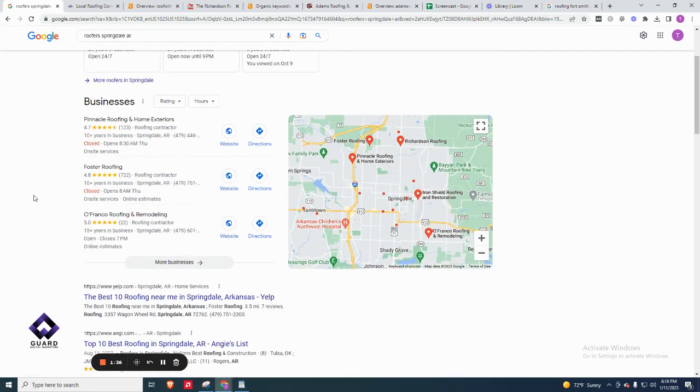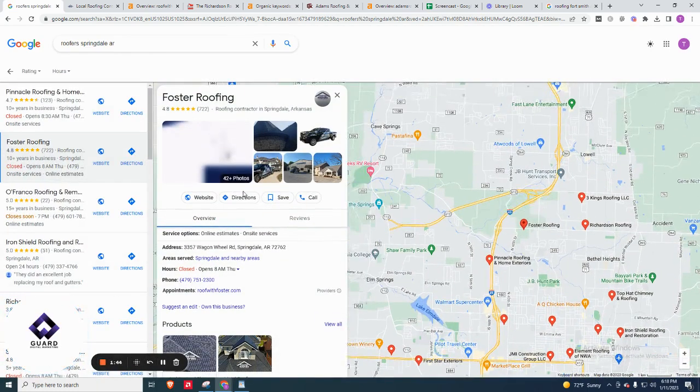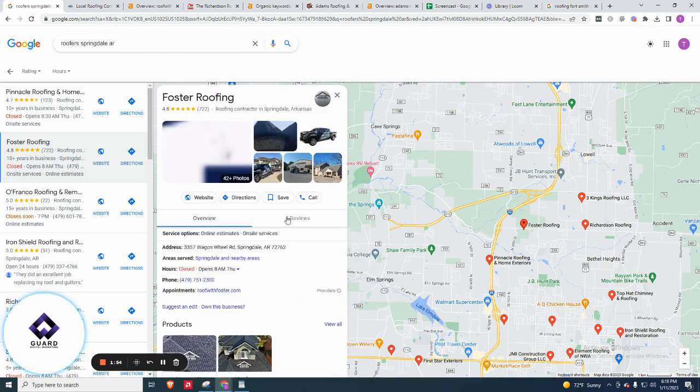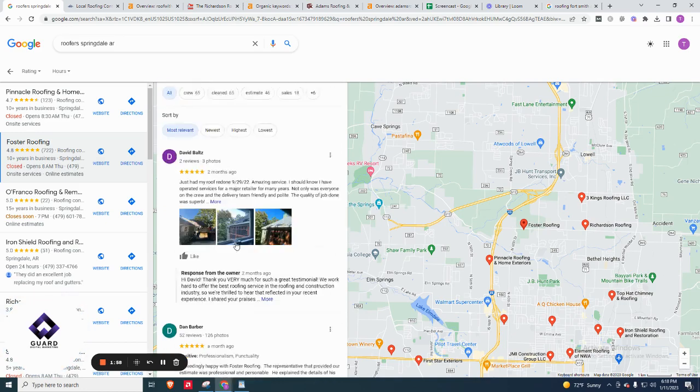That may have to do with your website, but it looks like your business profile is obviously doing quite well. You guys have a great amount of reviews with a super high rating. I would be posting a lot more pictures in here. Make sure they're geotagged to Springdale as well. I would also fill out this bio section about your company to that full 750 characters and make sure you're responding to all your reviews, which it looks like you're doing there.